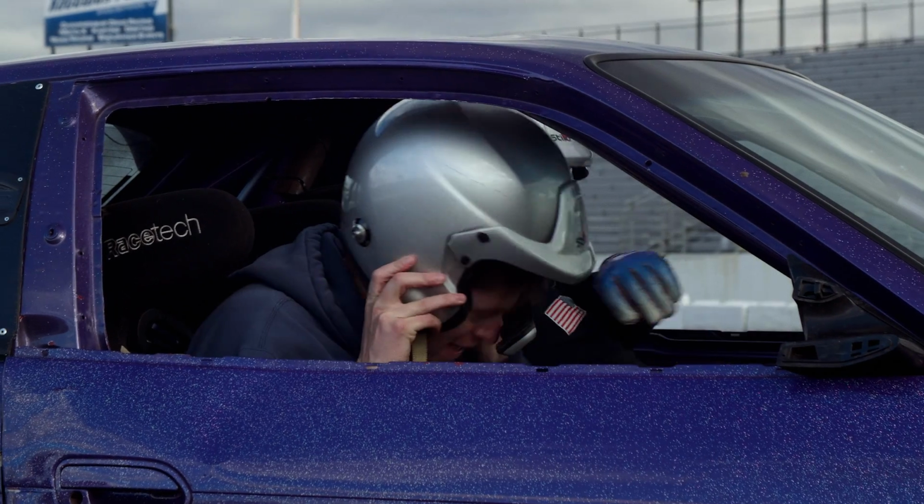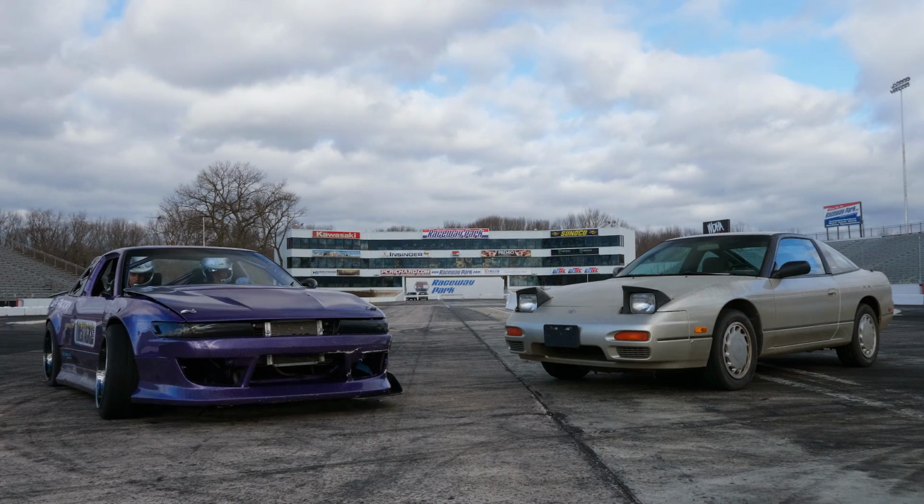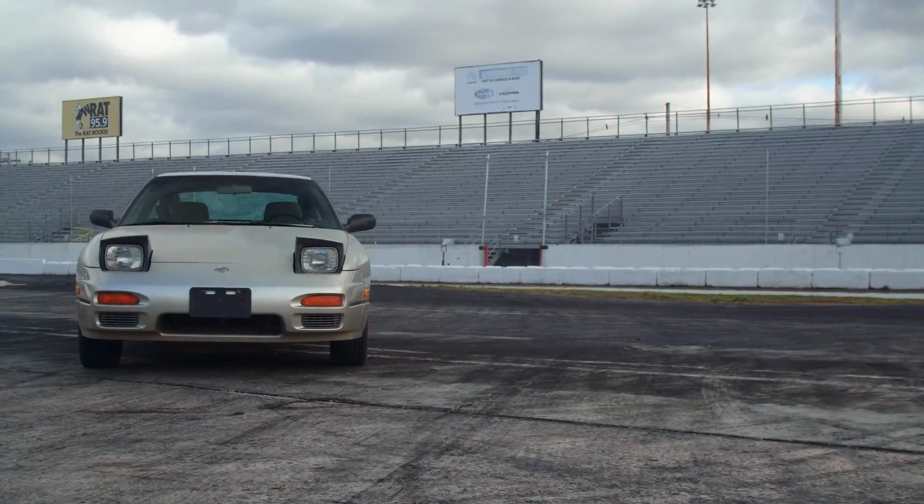We're going from tan to purple. In competition drifting, Alex Jagger is notorious for close follow runs. Come on, car. All right, let's do this. I'm about to have a hell of a ride. Oh, yeah, baby.